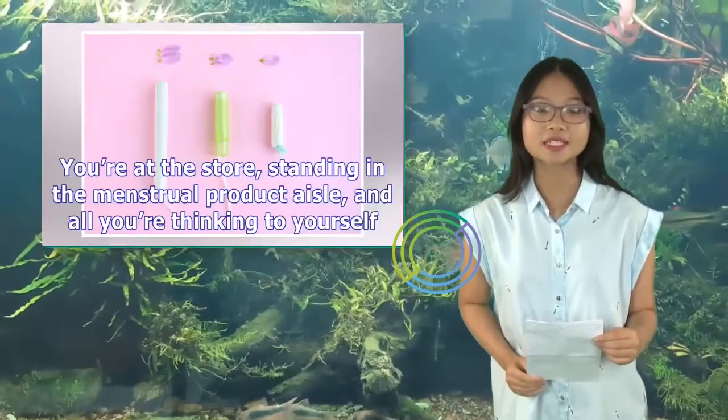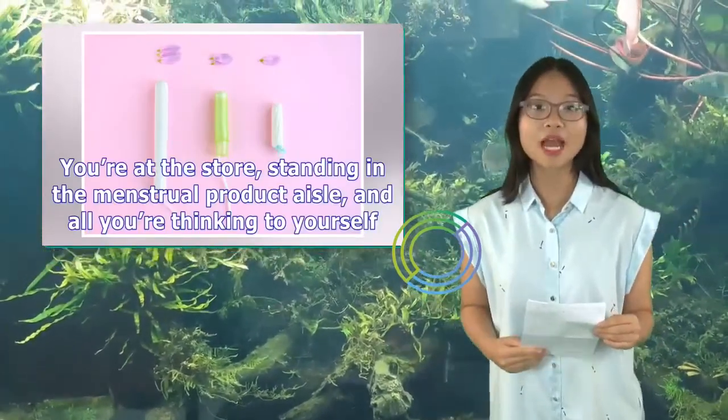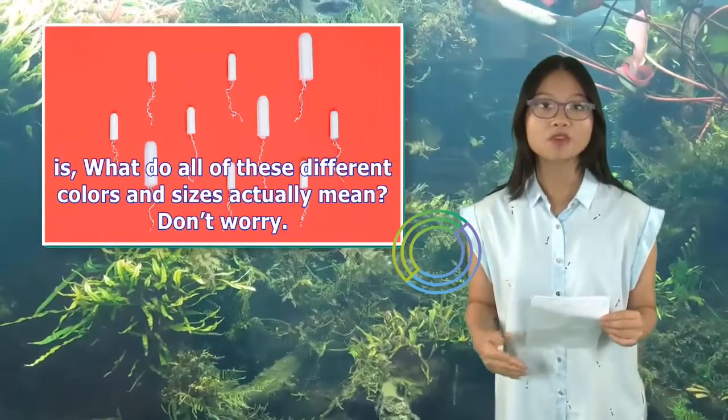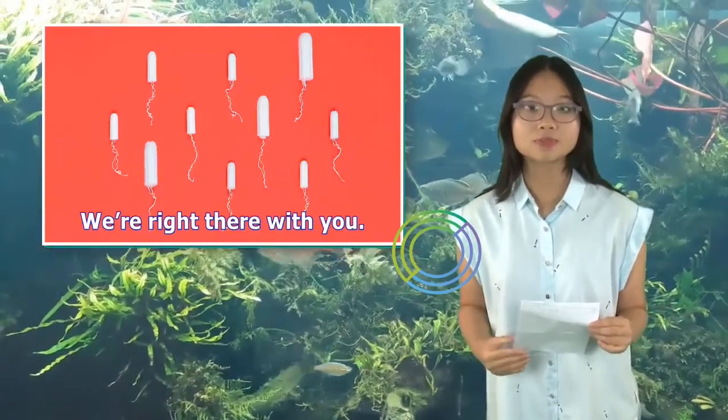It's that time of the month again. You're at the store, standing in the menstrual product aisle, and all you're thinking to yourself is, what do all of these different colors and sizes actually mean? Don't worry. We're right there with you.